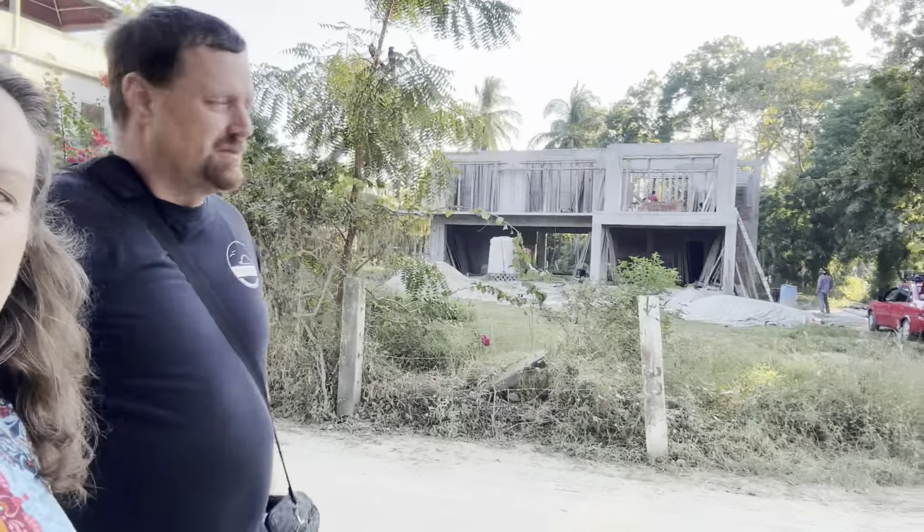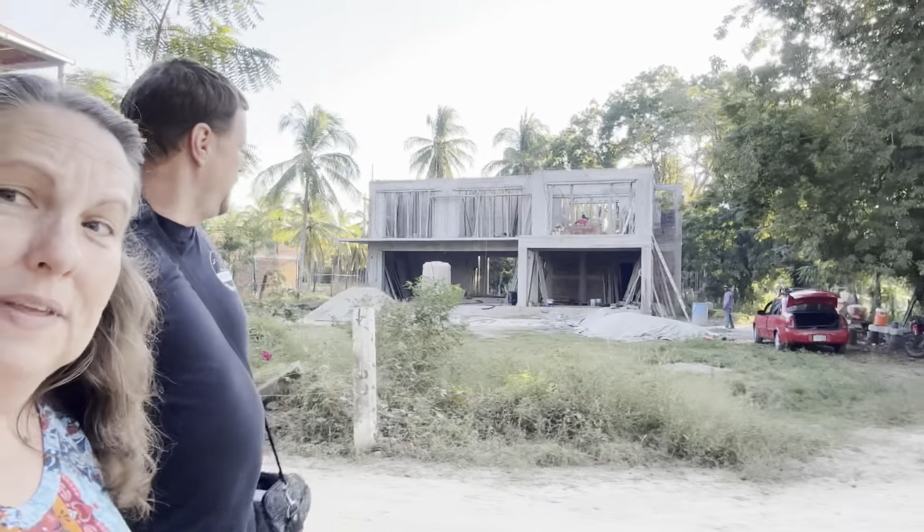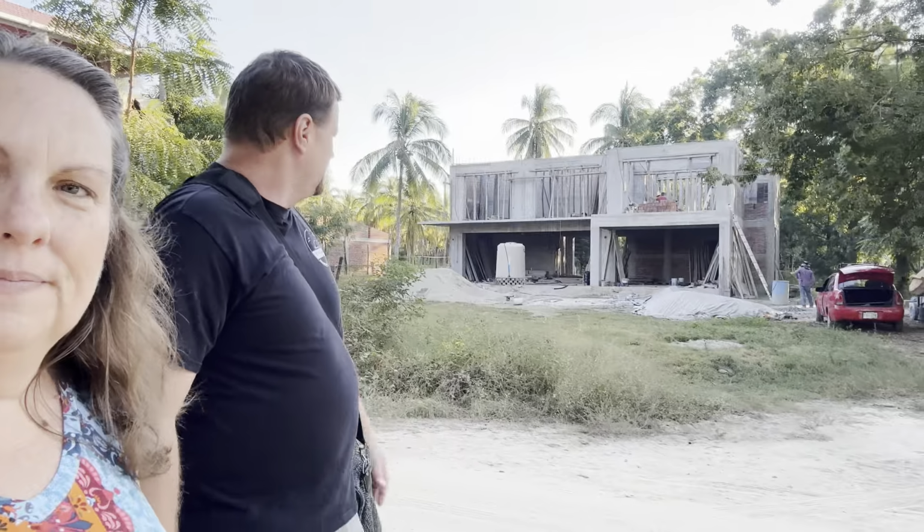So over here they are working on building something. We don't know what they're building, but it looks like a house with a giant garage, like a house upstairs and a giant garage downstairs. I think it's my dream house is what they're building.